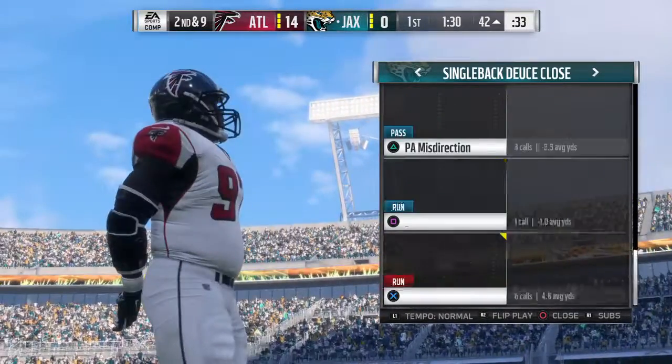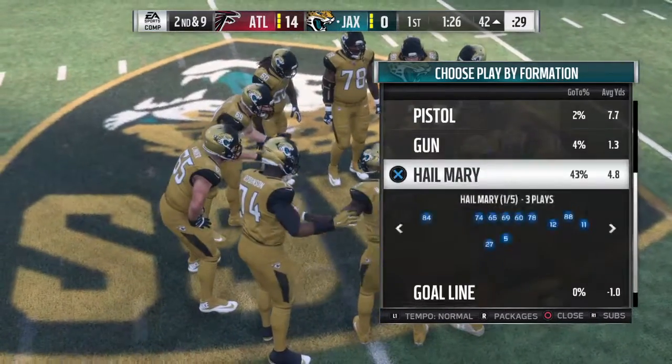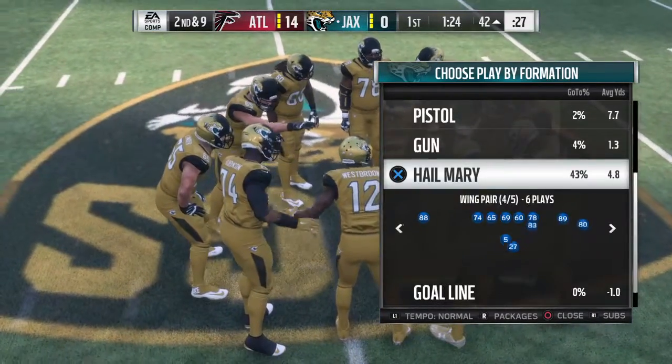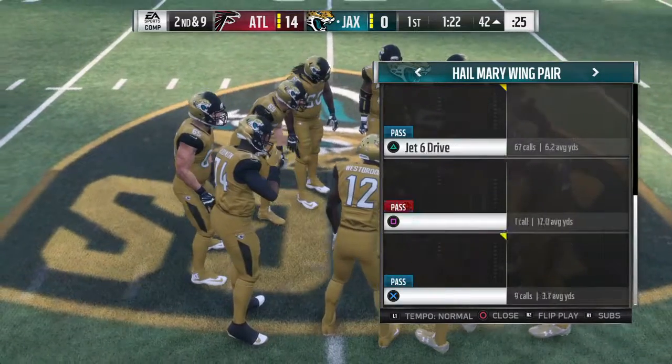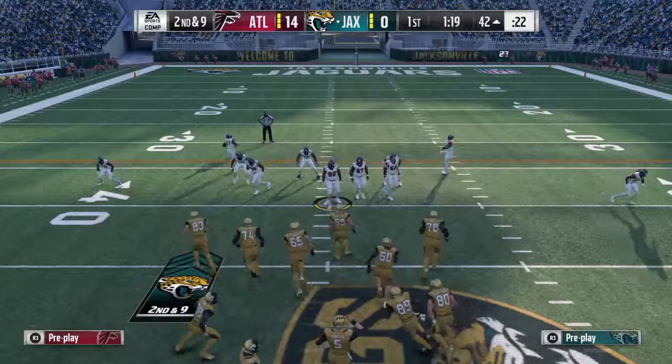Well, that call makes sense because they've been throwing it well on this drive, and once again they show passing formation, showing the shotgun. Then they ran out of it. That's a nice play by them defensively, though, to hold it to a short game. So what will they do, on the ground or through the air? Let's see. Second and nine.